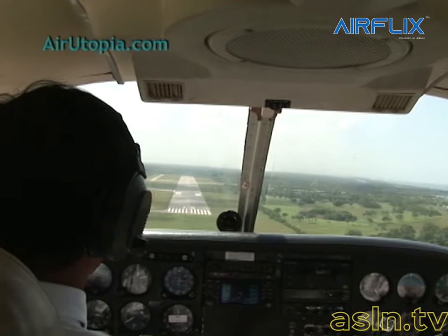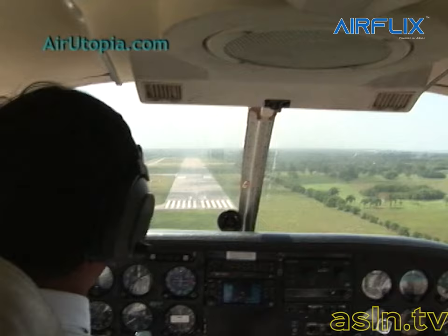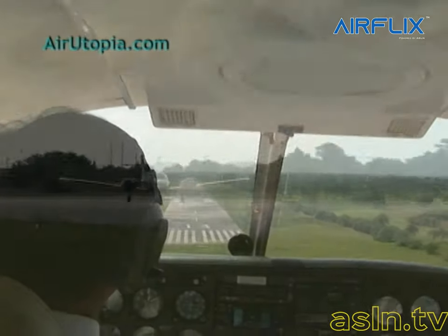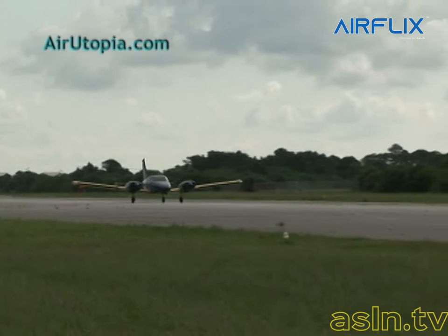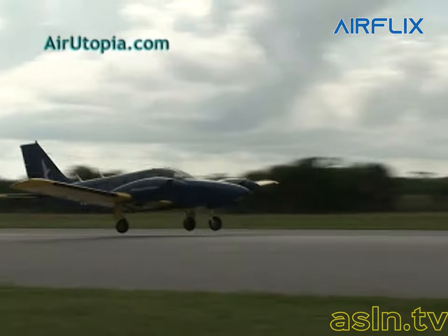Aerotopia welcomes you on board for a personal flight training experience to witness an experienced student pilot's progress as he makes the big move up to confront the challenges of operating the twin-engine Piper Seneca.